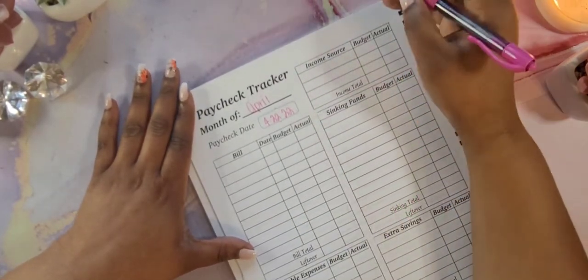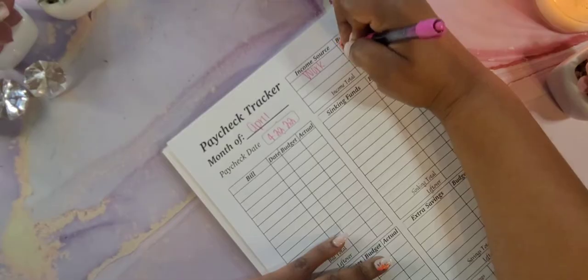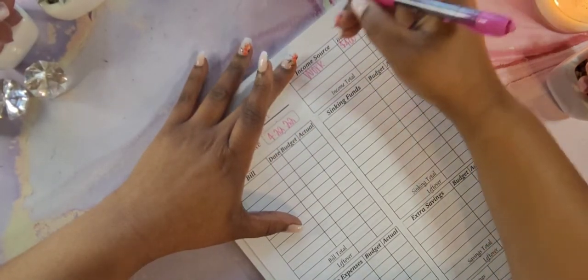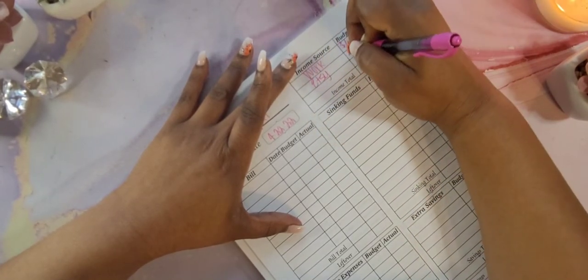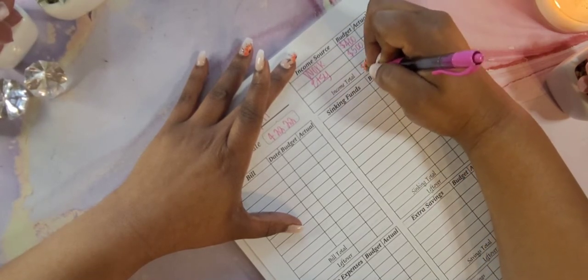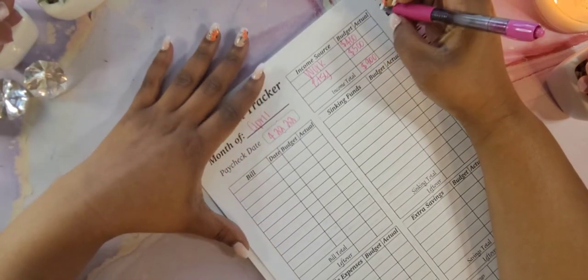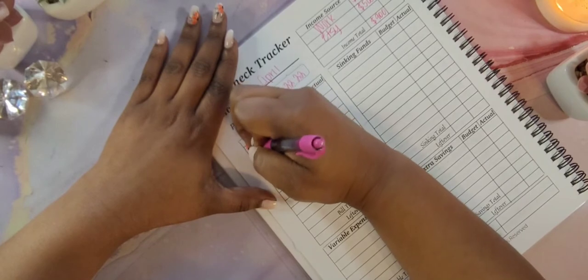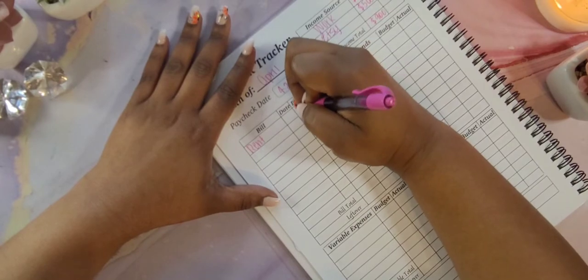$422.22. From our work income, that will be $400. From our Etsy store, going to do $500, a total of $900. For our rent, we will be adding $5.